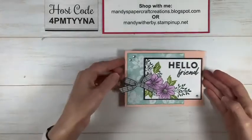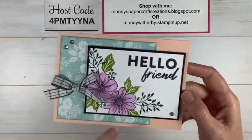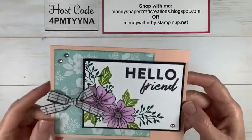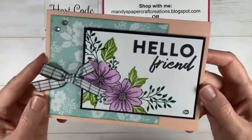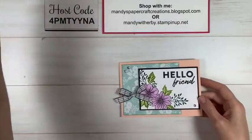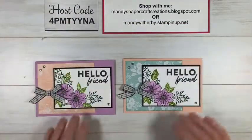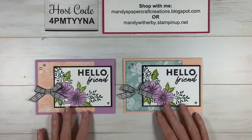Alrighty, so there is our beautiful project finished. Can you see that little bit of Wink of Stella in the center of those flowers there? It's just a subtle little glimmer. And let me show you the two cards together. So that's the two different color variations of the same card.